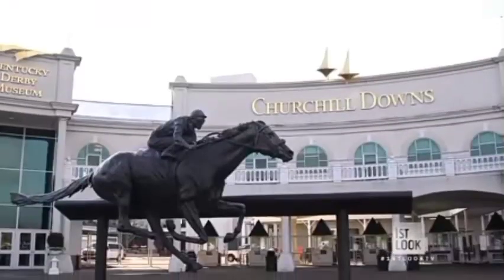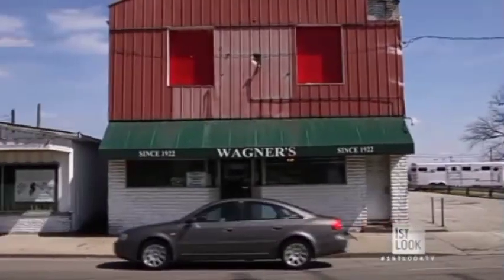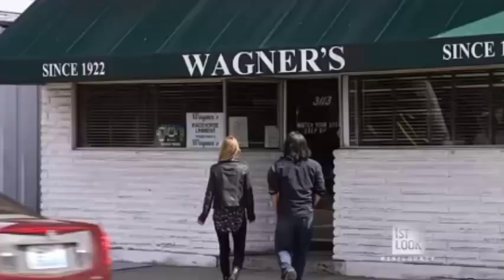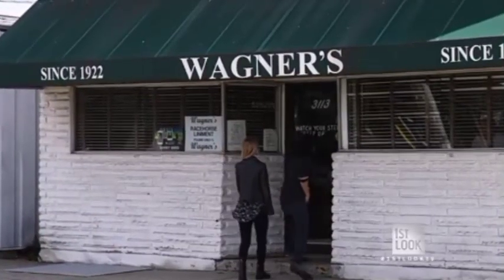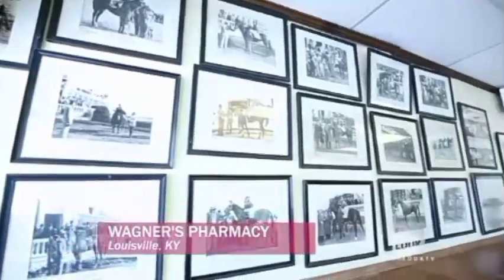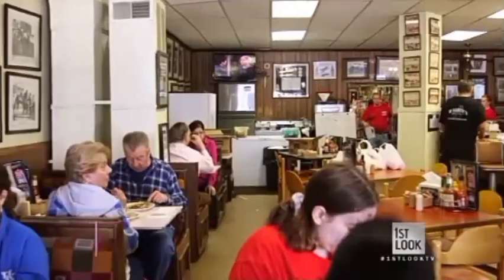Alright, well, since we're at Churchill Downs, we gotta go to Wagner's because it's right across the street. And as they say, Churchill Downs is Wagner's and Wagner's is Churchill. Okay, let's go. Having served locals and Derby fans since 1922, you can't get more authentic than Wagner's. You come here and there'll be jockeys, there'll be horse trainers, they're gossiping, they're trading secrets. So this is a must.